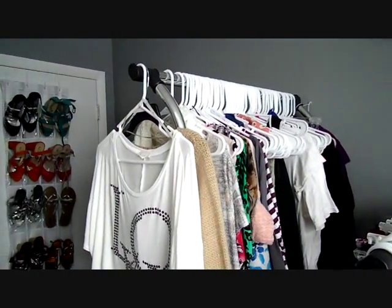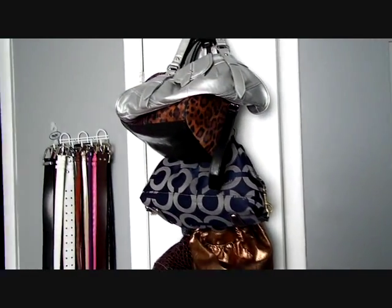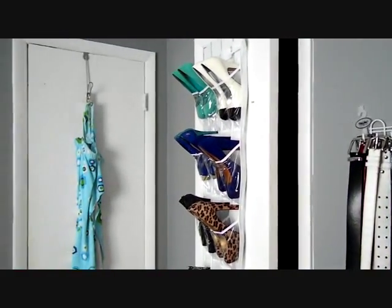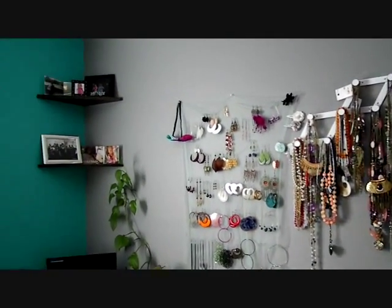And that's it. This is a 360 of my room. If you want to see how I style any of these, how I have styled, you know, comment down below. And here's the outside.